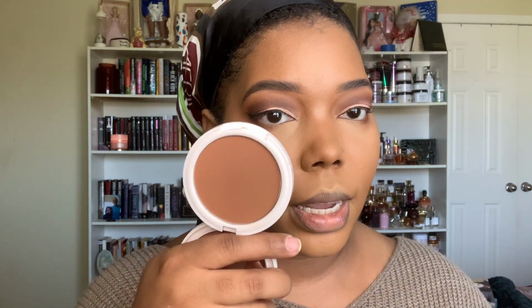And then I'm going to do some bronzing. So I have this ColourPop bronzer. It is so pretty. It is their new pressed bronzer. Mine is in the shade Cinnabae, and I think I'm going to go back and get Caramel Delight because the price on these was really good. Like, great price. It comes with a mirror.